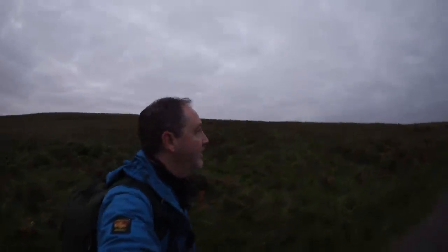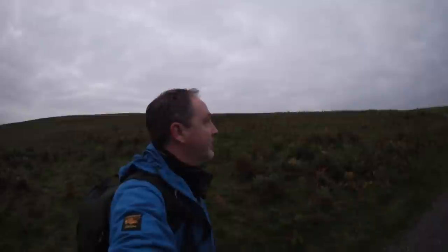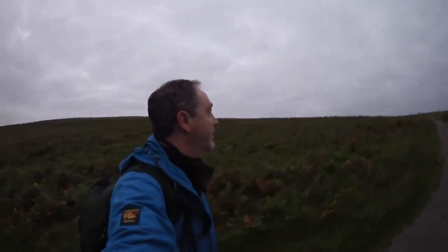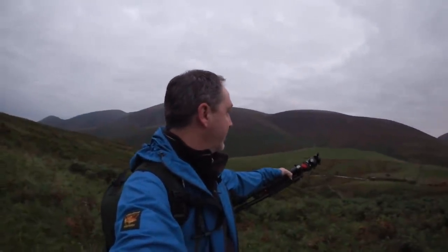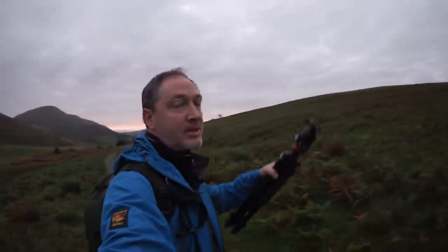Morning. Another early dawn patrol. This time I've headed up to the north of the lake. This is climbing up Latrigg now. It's not too bad one to do this, because you can drive up to most of the height, and park in the car park up there. So it's just this last little stretch to climb.